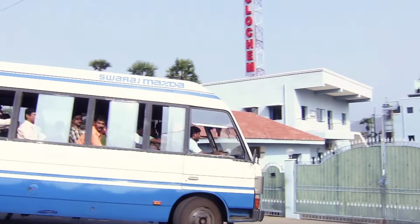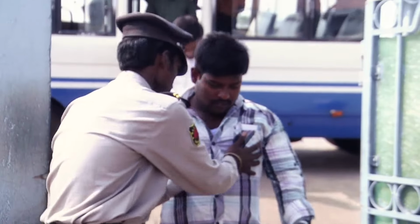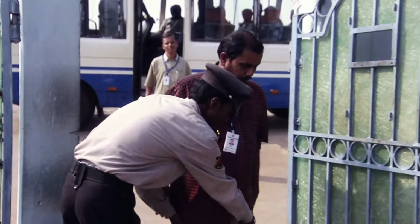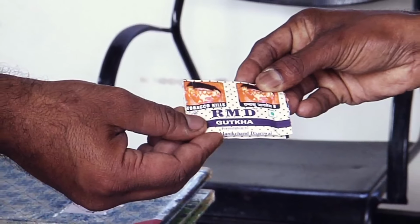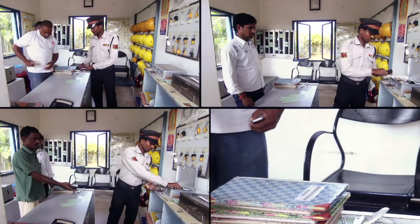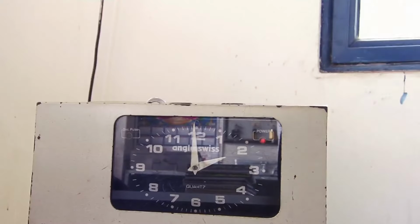Dear folks, let's start from the very beginning. From the time you get down from the bus, then checked by the security guard. Let's cooperate with the security guard, even though he's your friend who sees you every day. Make sure that you do not carry cell phones, gutka, pan or cigarettes, and even your personal lunch kit. Please deposit these at the security. So, after this, we move on to recording your presence at work. Make sure you punch your card.